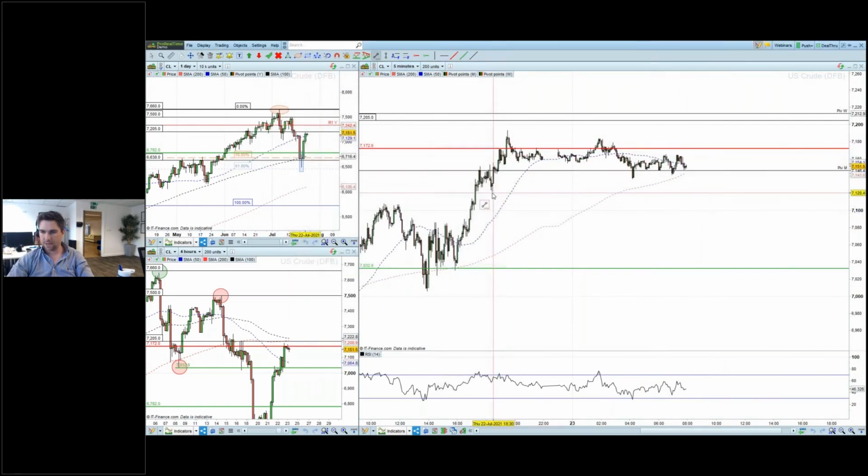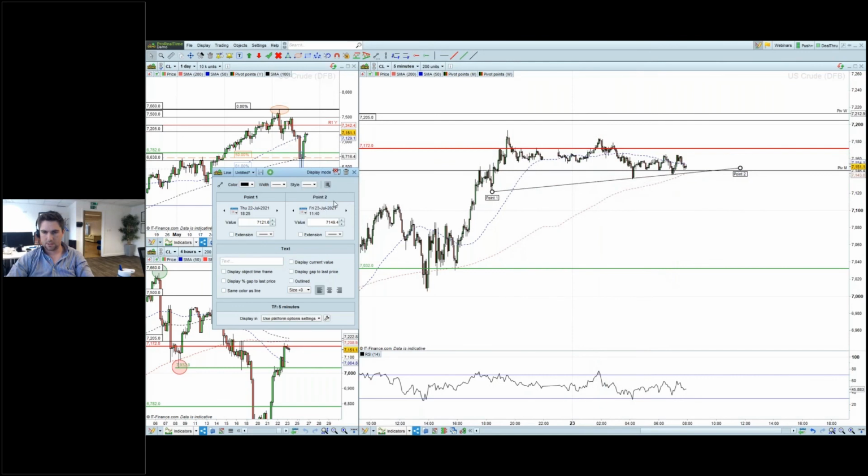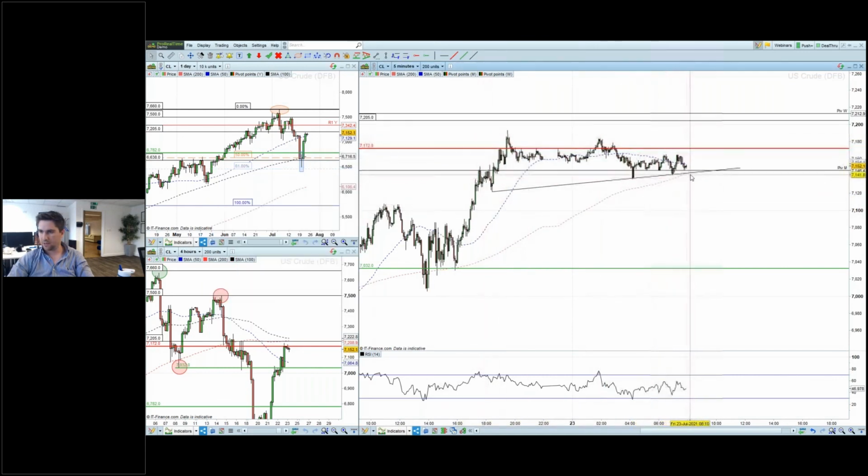My only option is perhaps a trend line through here, this little 3-touch trend line here. Let's just turn that solid so we can see it. First touch, second, third, we could potentially be short back down to this support level at 70.32.